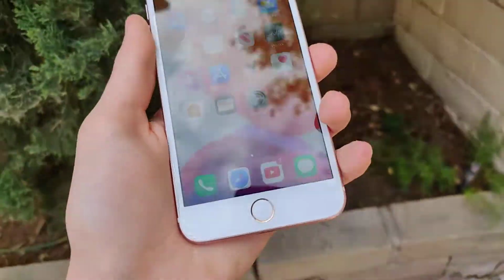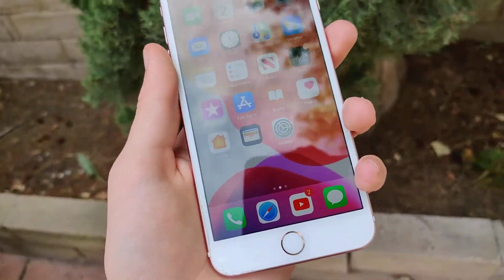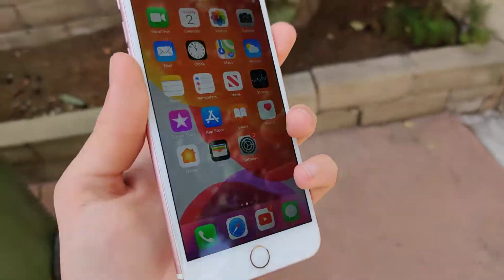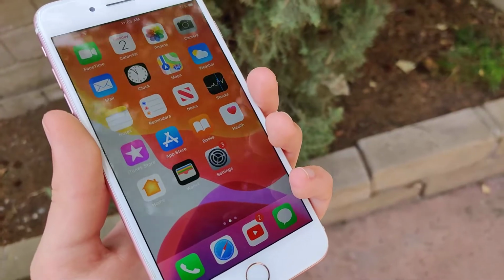It's really bright, as you can see, in a decent amount of light. Even going into brighter light, you can still see it's pretty good. Definitely not as good as newer iPhones, but still definitely acceptable. I believe it is 625 nits.